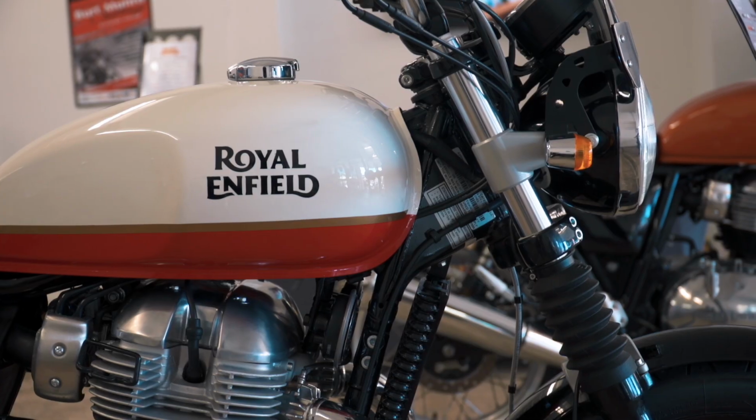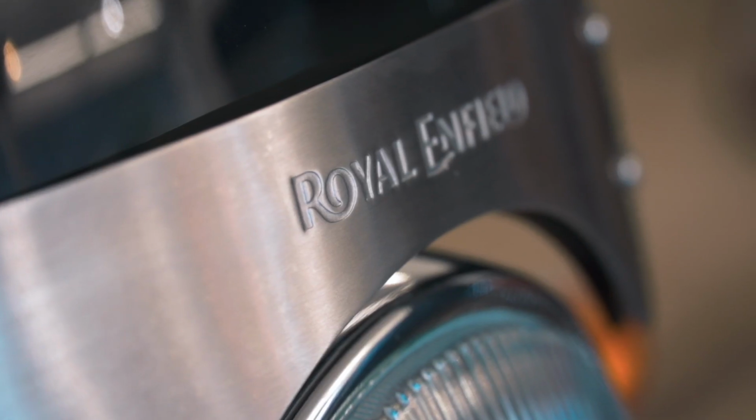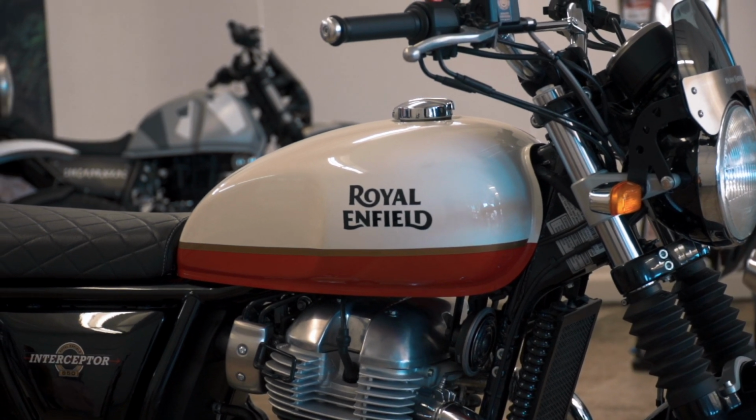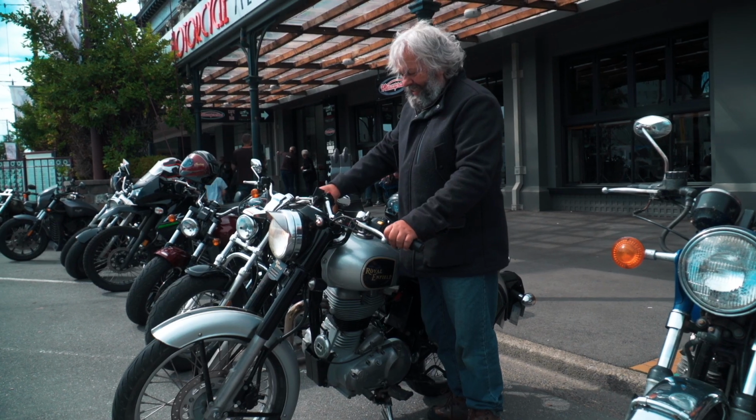Just like the old school look of these Interceptors, you know, the real classic look about them. Everything is really accessible and they polish up well. I like keeping the bikes looking good. The sound like nothing else.